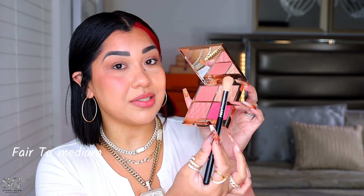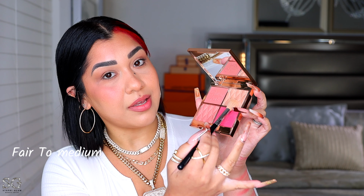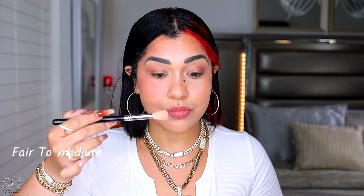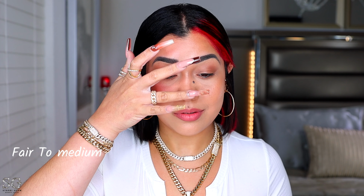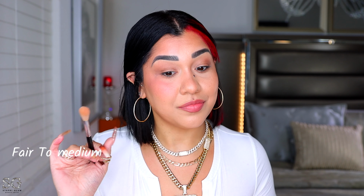And now I'm going to be using this Sigma F06 brush, and we're going to be picking up a little bit of this highlighter and apply it on the nose. Ooh, that is blinding me. Okay, I have to use my finger to fix the situation right here. Something that I never really do with Charlotte Tilbury highlighters. So far this palette, they're giving me a lot more than what I was expecting.